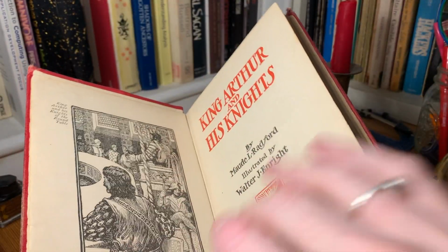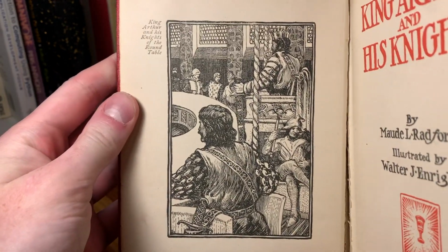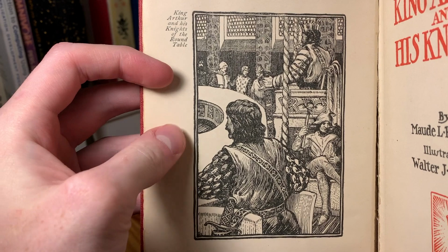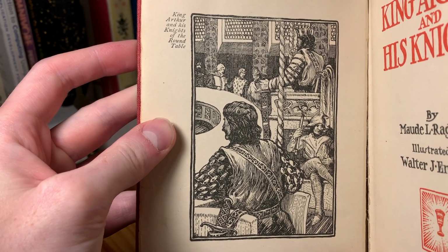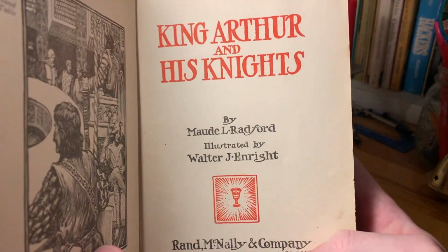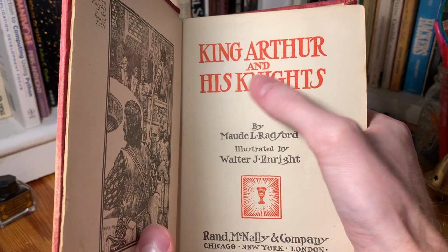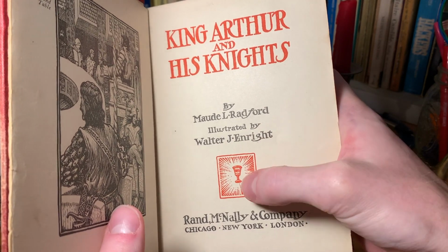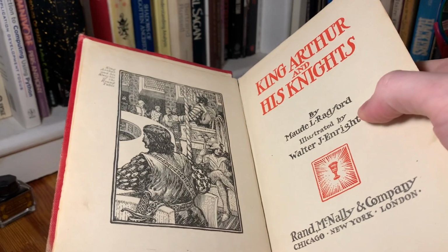And we've got the title page here with a frontispiece showing King Arthur and his Knights of the Round Table. And you can see a glimpse of the round table there on the left, and King Arthur, I believe, on the right, on the throne. We've got a title with some red lettering here, King Arthur and His Knights, by Maud L. Radford, illustrated by Walter J. Enright, with a little design of the Holy Grail and the publisher at the bottom.